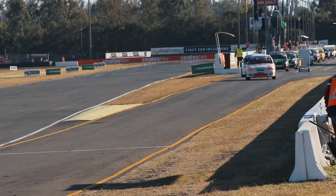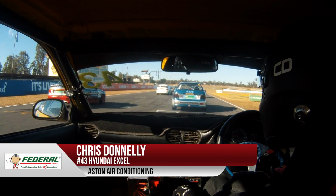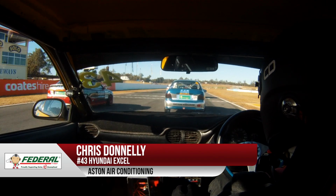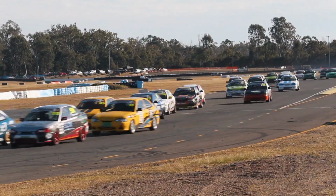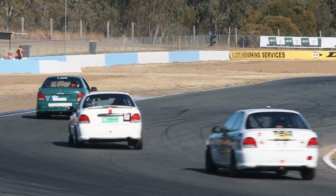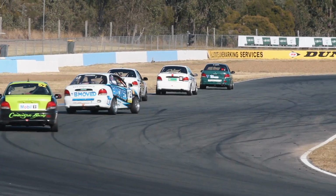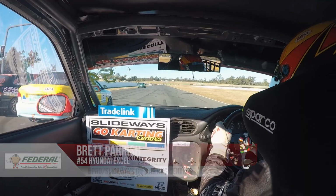Race 2 now, another great highlights package, and it's going to be the battle up front, as you can imagine, between the Fast and Furious 3 that were sitting in the front, but Donnelly will have a better run this time. Another one of the very talented Queenslanders who still finds a little bit of a twilight in his career running back in production cars. Very, very quick driver, and it was the Queenslanders again, but look at the sideways action as they come through. Brett Parrish finally finds his way back through the field.